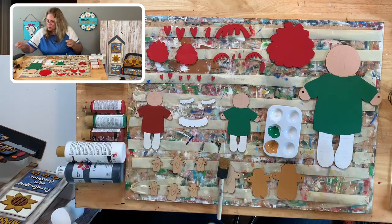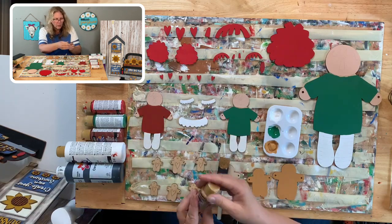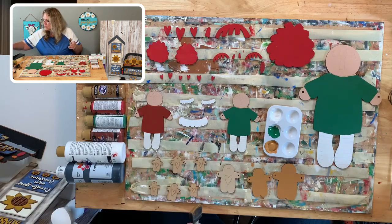Oh, another notice. More stuff coming tomorrow. Here's my little gingerbreads. The color I use for gingerbread is honey brown. I love that color. It's a great color.